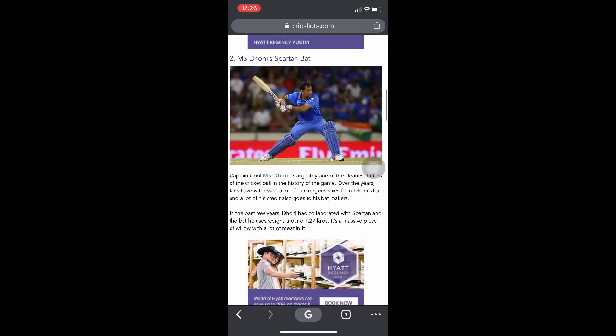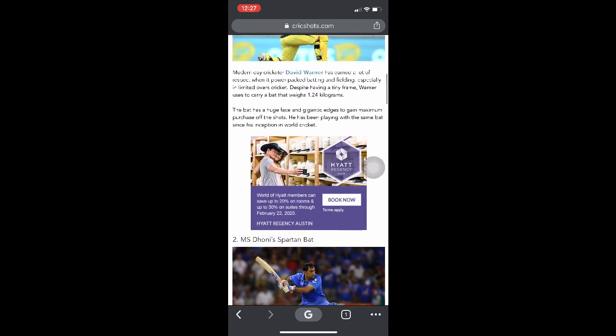So this is the article that I want to talk to you guys about, the 5 heaviest bats used by cricketers.